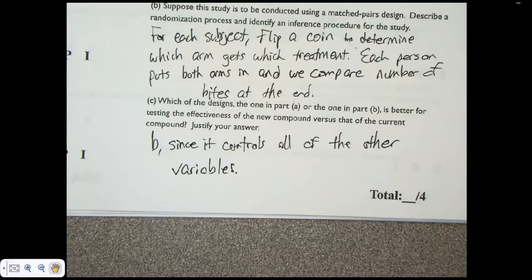Any questions for me? Can I move on from this, or are people still writing? Good Lord, somebody talk. No one's writing.